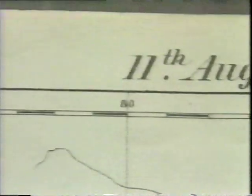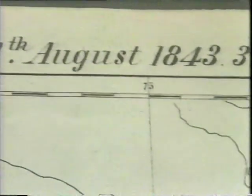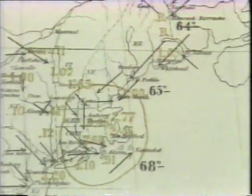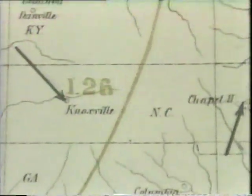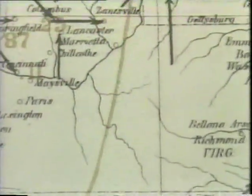This map was made using observations taken 3 p.m., August 11th, 1843, but it wasn't drawn until 1848. A map of the weather 5 years ago will not help with tomorrow's forecast. In order for these maps to be useful to a forecaster, someone had to find a way to collect current observations on a timely basis from a wide geographic area. That would take a modern communication network.